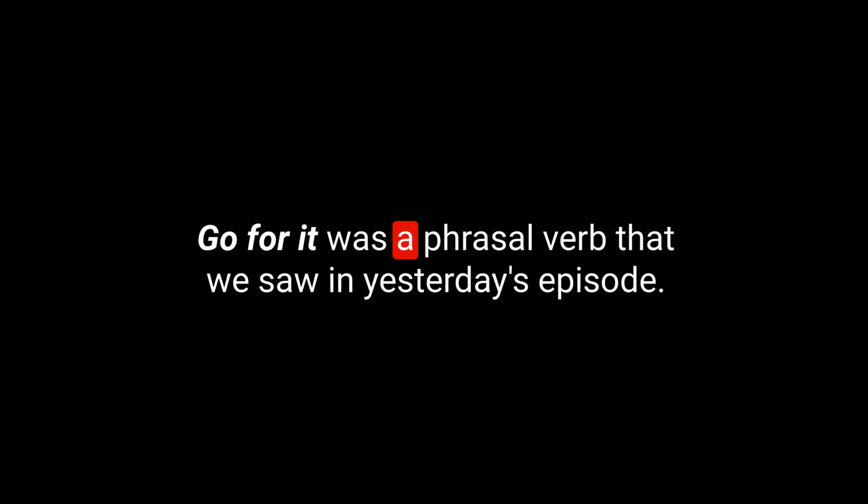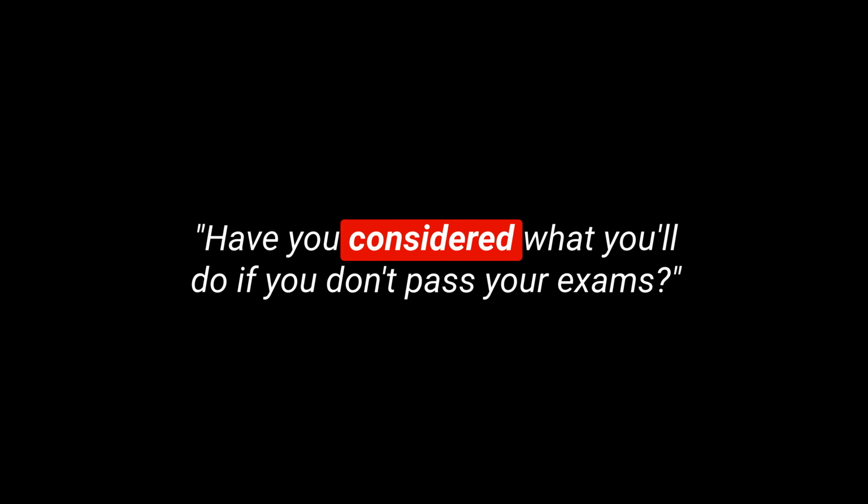Go for it was a phrasal verb that we saw in yesterday's episode. Here's an example sentence. Have you considered what you'll do if you don't pass your exams? All right, moving on to the next word of today.